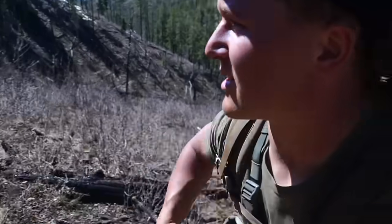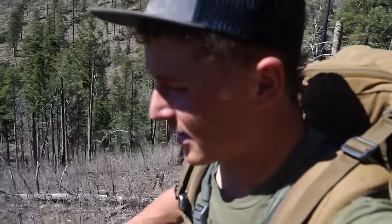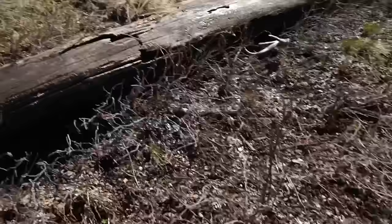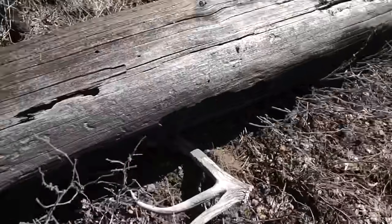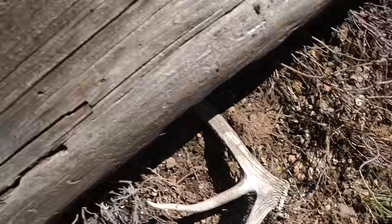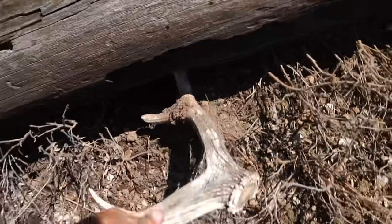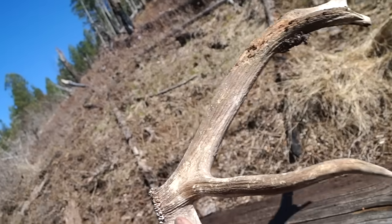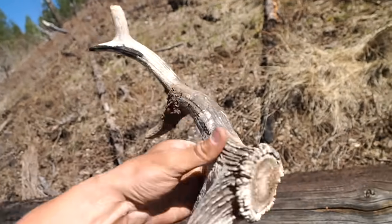This next one's crazy because it's covered by a dead tree, so I don't know if I'm gonna be able to get it. Might be the other side. Look at that. Probably is the match. No, this one looks a little newer. Maybe I can try to grab it. Oh yeah. That's what I'm talking about. That one's in better shape than most of these.